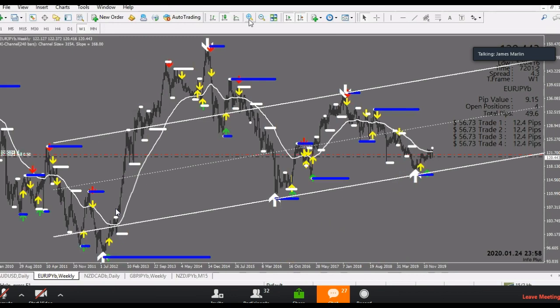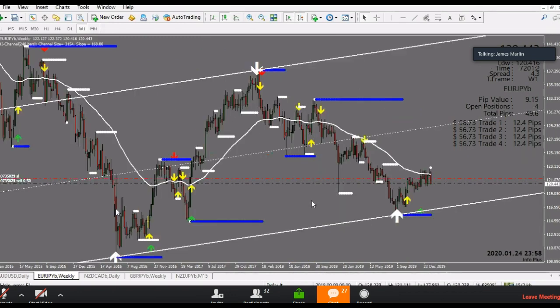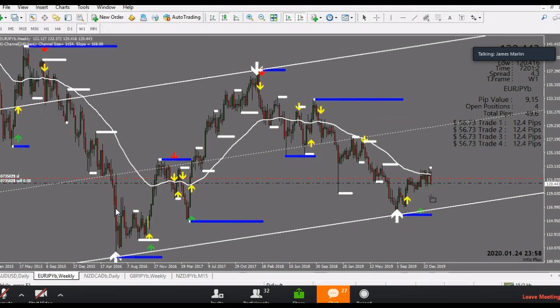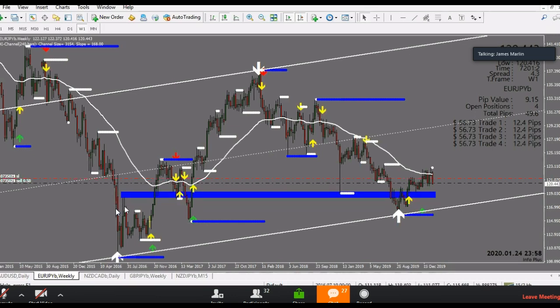Okay, so we're gonna zoom in. I use the SR dots to help draw my zone. It's sitting there, right? Go to insert, go to shape. We're gonna draw this zone right across. You can see where price touched and fell, broke through, touched, came back up, went through it. See that right there? Touched it again. Messed around. So I think this is where the current pullback is gonna come to.